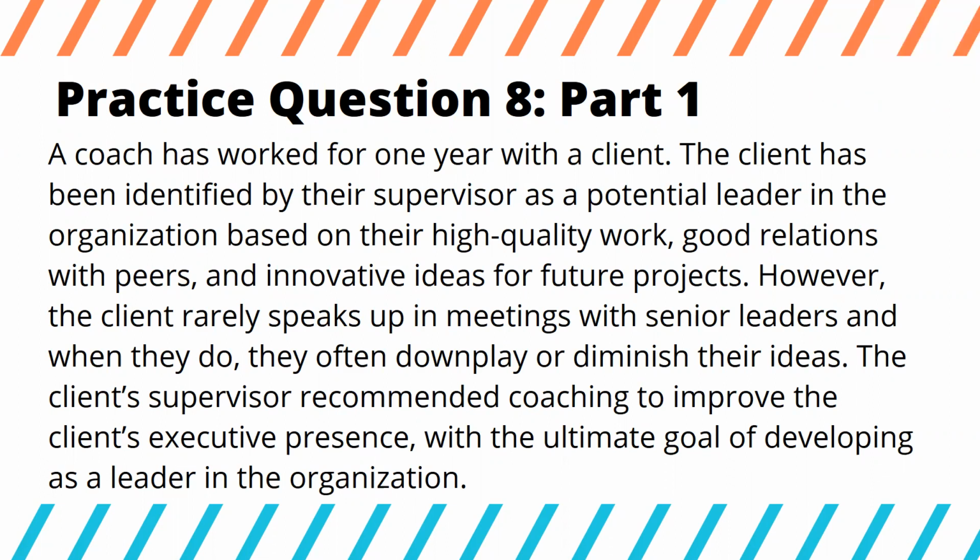I can read it. Thanks, Allison. A coach has worked for 1 year with a client. The client has been identified by their supervisor as a potential leader in the organization based on their high quality work, good relations with peers, and innovative ideas for future projects. However, the client rarely speaks up in meetings with senior leaders, and when they do, they often downplay or diminish their ideas. The client's supervisor recommended coaching to improve the client's executive presence, with the ultimate goal of developing as a leader in the organization.